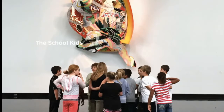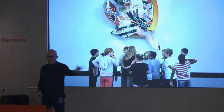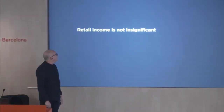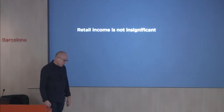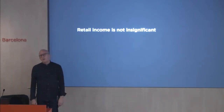Every museum retailer dreads these guys because they come in with a couple of euros, want to buy stuff and mess the place up. But they're really important also. Retail income isn't insignificant. When I talk to people, what do you do? I design shops for museums. They go, oh, right, okay.